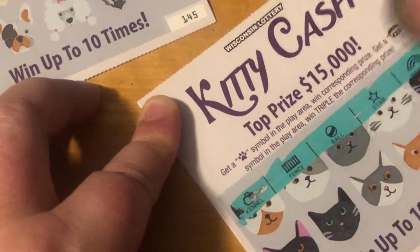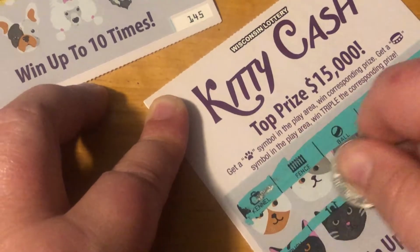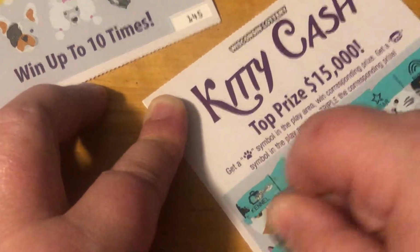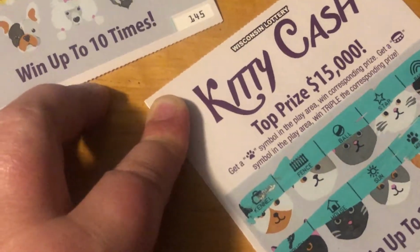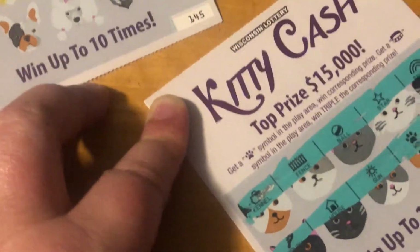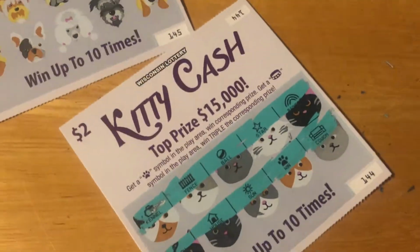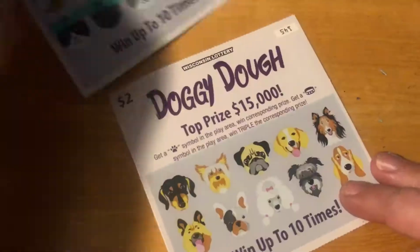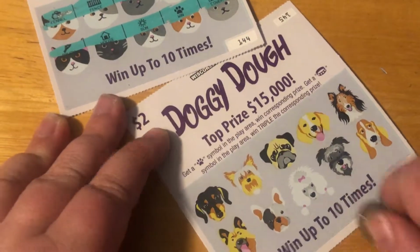Oh, there's a star we needed on the red, white, and blue. But no winner there. Look for that paw or that collar. We found a paw. Awesome. Let's see what we'll win. We'll put this aside. See, there's the paw. Sorry, I was a little out of zoom there. Can't do over once you scratch them off. We'll scratch that off after we scratch the dogs.